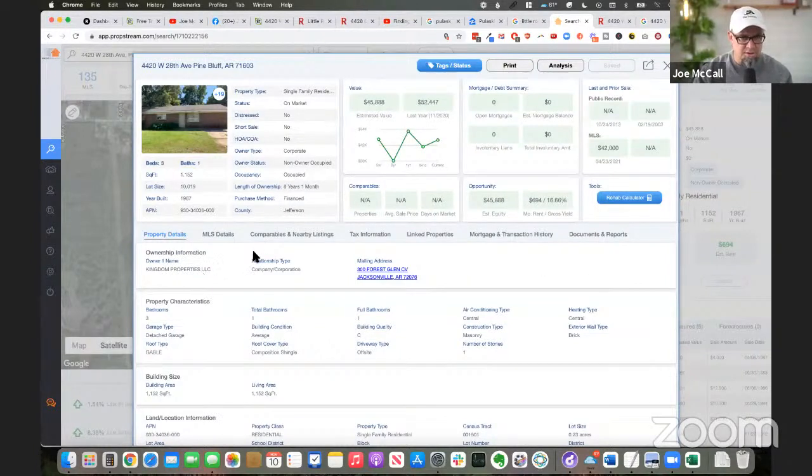So this LLC has owned this property for 8 years. My guess is they've been renting it out and they're just tired of renting it and they just want to sell it. Maybe they're getting rid of their portfolio. Maybe Zillow bought it 8 years ago and they're like, we're out of the house buying business. We just want to sell it and get rid of it.